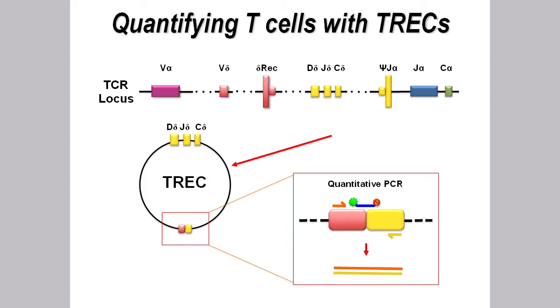And it's got these conserved sequences where it was cut and glued back together. And so it turns out that you can use quantitative polymerase chain reaction, PCR, quantitative PCR, with primers to these conserved regions to actually quantitate how many of these, what we call T cell receptor excision circles, there are. Now, what you need to know about these TRECs, or these T cell receptor excision circles, is this.